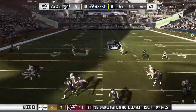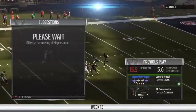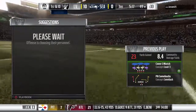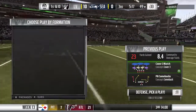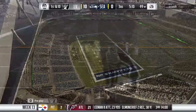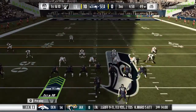Watson, off play action. They'll get this one to Cup, complete. And they nearly get this all the way to midfield. Mark him down at the 49. 23 yards on the play. Watson now hitting on 2/3 of his passes, 10 for 15 so far. 1st and 10.